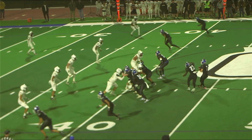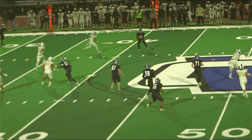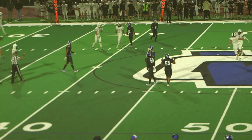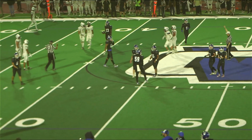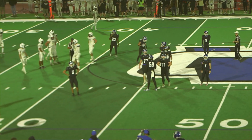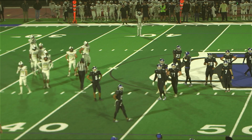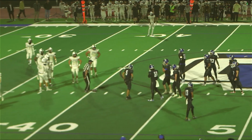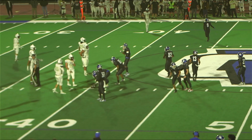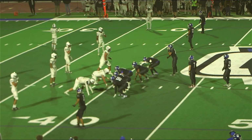Raftery, after completing the pass there on 4th and 6, gets the snap. Pocket collapsing, just zips one left side and incomplete. Just had to throw it away and able to do so before getting taken down. And again, the heavy pressure from the defensive line for Verrado continuing to be a factor. Zach Kovic there, one of the DNs, was there on the pressure. And 2nd and 10 here at the Verrado 40.